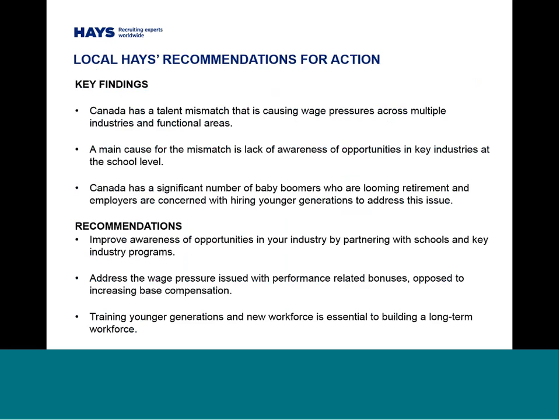So key findings. Canada has a talent mismatch. It's causing wage pressure in multiple industries and functional areas. Having said that, the very big picture, the macro view in Canada, is that there is not wage pressure. The main cause for the mismatch is obviously a lack of awareness of opportunities in some key industries. We think you could resolve both issues if employers could work better together and cooperate with schools and educational institutes. Canada also has a significant number of baby boomers. They are going to retire, and employers are, or certainly should be, concerned, and should be hiring younger generations to address that issue.